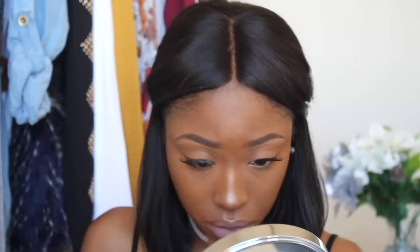So I showed this part because if you do mess up, you can always just use a little concealer or just use a sponge and pat out the marks or mascara or anything like that, and then just start over.